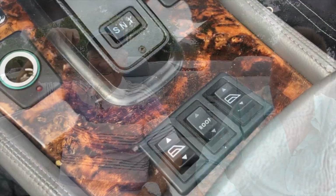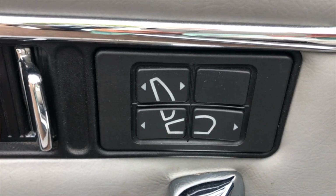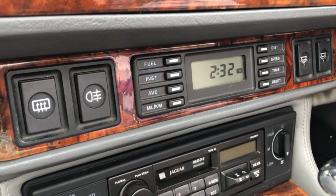That's in here. Okay. And it has electronic windows, I can see that. Yep. And electric seats, all on here on the side, which is lovely. And look at this. This is walnut. Yep, that's right. And this isn't plastic. This is real, genuine veneer. Yep. That's lovely, isn't it?